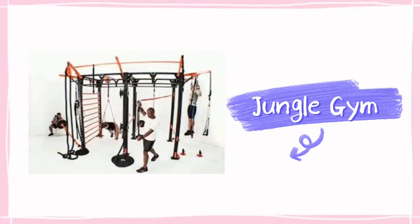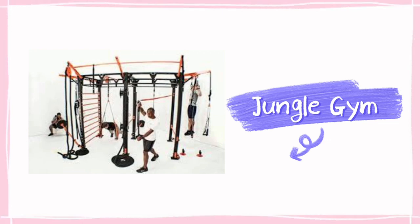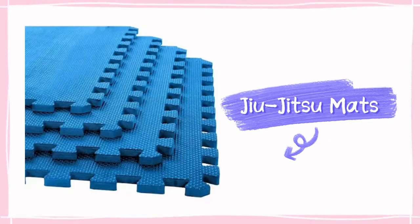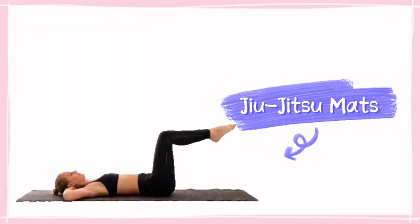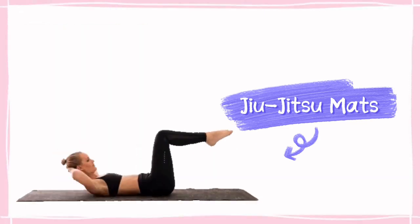Jungle Gym. A multi-station workout structure designed for various exercises, promoting functional and bodyweight training. Jiu-jitsu mats. Thick, durable mats providing a safe surface for martial arts training.